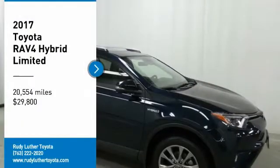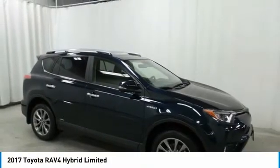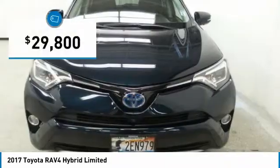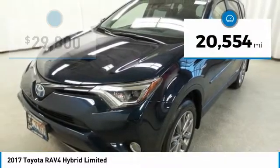Pick up this great vehicle, which is available today. This could be the one you've been searching for. Contact the dealer today and get behind the wheel today. And is priced below $30,000. This vehicle has less than 25,000 miles.